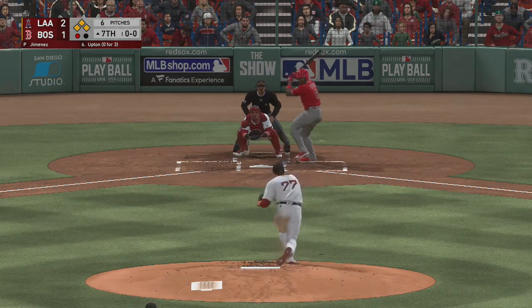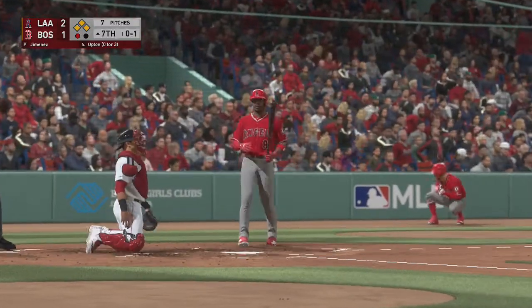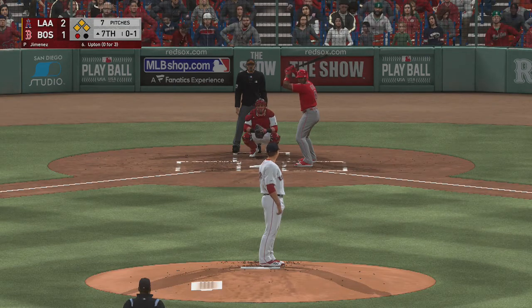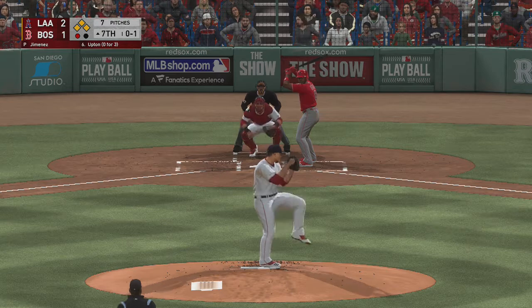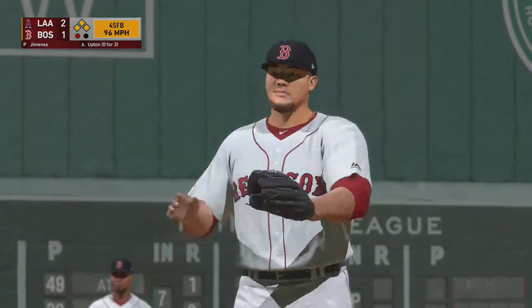First offering on its way. First pitch is a slider called for a strike. Getting that first pitch strike is really important when you're dealing with the bases loaded behind you. Good job to give himself the advantage there. Upton in a hole, 0-2 the count to him.